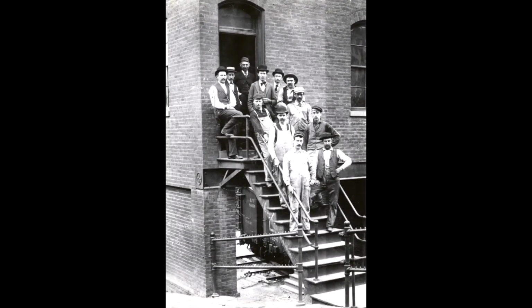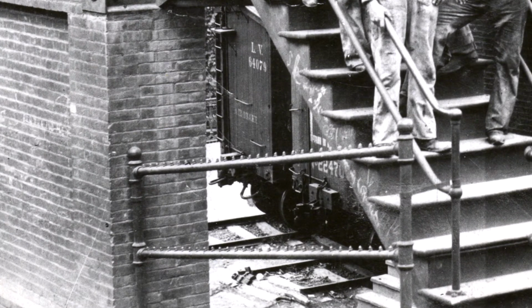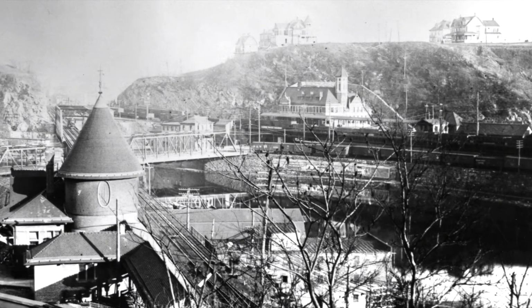A view of 12 employees who worked at the freight station about 1900. Note the boxcars. Lincoln pin couplers on the Valley car. C&J freight and passenger stations looking east in 1900. Note Lehigh Valley Station across the Lehigh River.